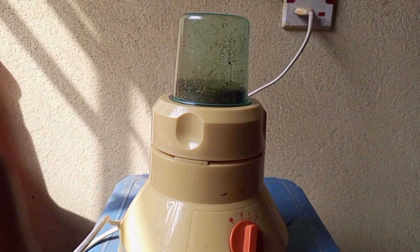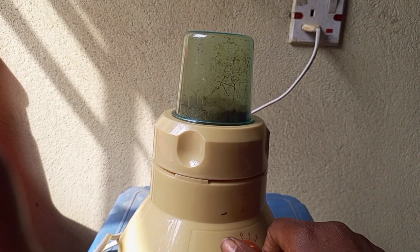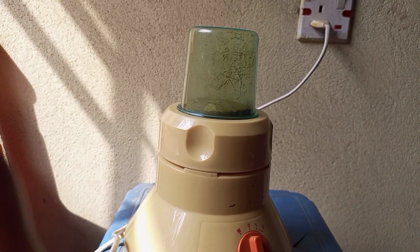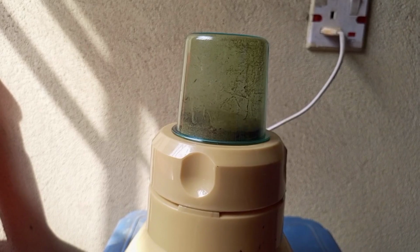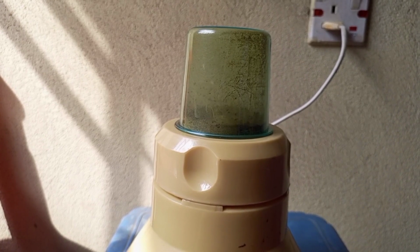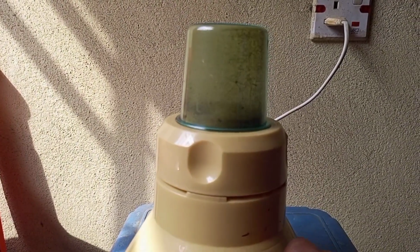I must warn you, please don't use a mortar and pestle you've previously used to crush pepper or any spicy spice. Please don't use anything like that to crush this, because pepper or even all these hot spices aren't really friendly. So please don't make that mistake. You want to use a fresh mortar and pestle which you've not used for any spicy stuff to do this, okay?